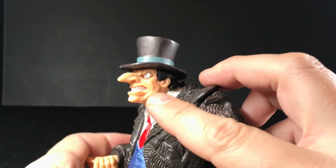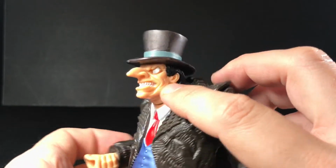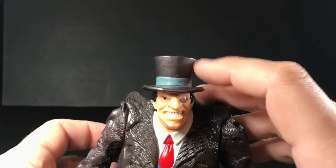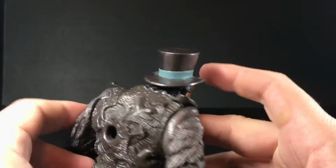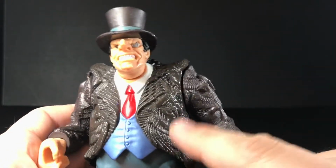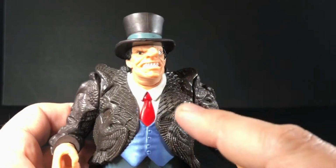But his face looks really good. There's a lot of really cool wrinkles and details on here. The monocle looks very nice, and he's got a very cool looking top hat. Once you get past that, his suit jacket is amazing.